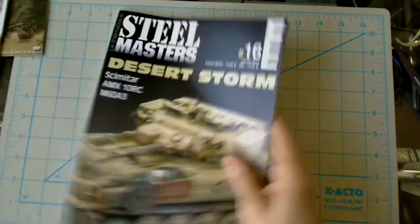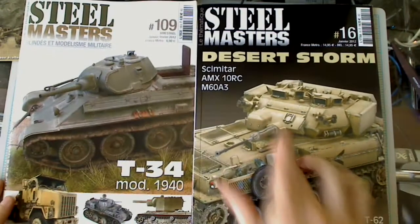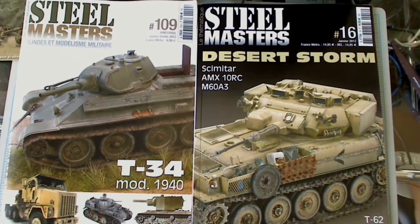So two quick little side-by-sides for Steel Masters 109 and Steel Masters Desert Storm Le Thematique number 16 for January.